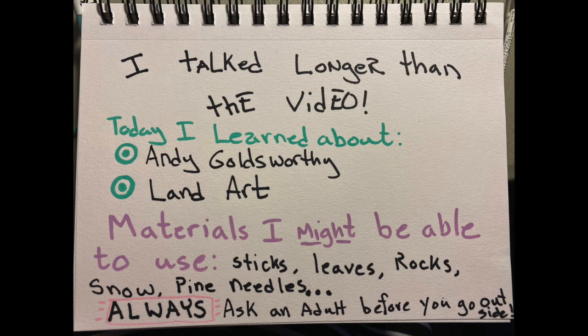drawing focused and painting focused, but I think it's good to develop other ways because really being an artist is being someone who looks at the world.